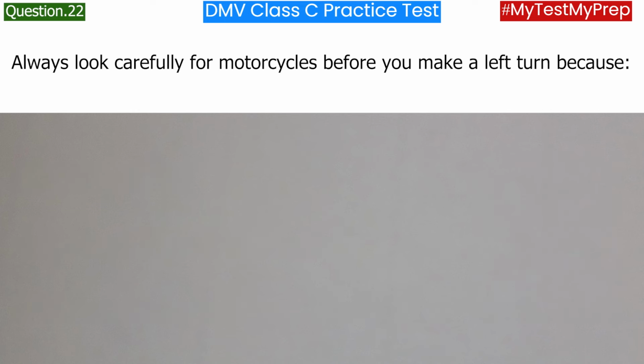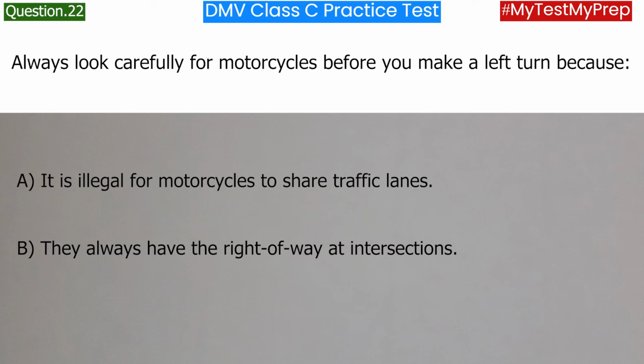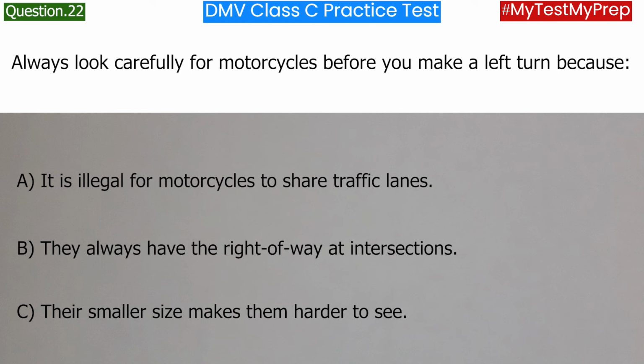Always look carefully for motorcycles before you make a left turn because: A. It is illegal for motorcycles to share traffic lanes. B. They always have the right of way at intersections. C. Their smaller size makes them harder to see. Answer: C. Their smaller size makes them harder to see.